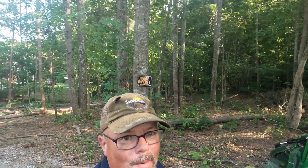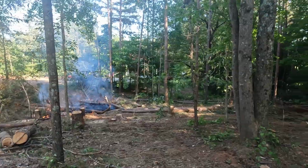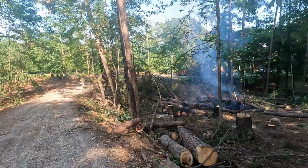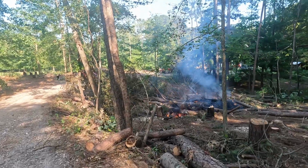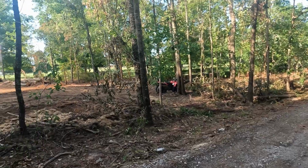It is week four, day one. Standing over here at phase two, and they've got a lot of work done, and I didn't have to move any of them logs so far because they've been using the homeowner's tractor. Got a lot of stuff burned already, so that's good. Basically, this is all that's left of cleaning up phase one.